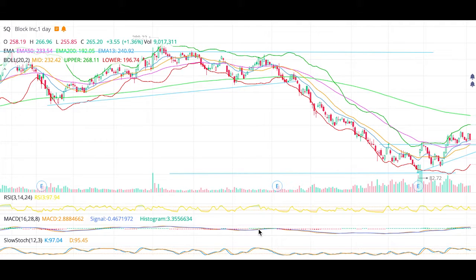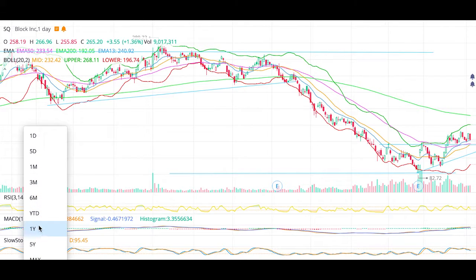Hi everyone, we have a stock to watch that I'm very interested in. It is a fintech stock. You might have heard of it. It is Square, ticker symbol SQ. And I just wanted to show you a few things I'm interested in.